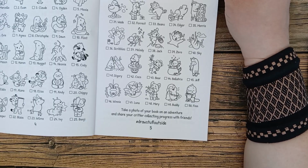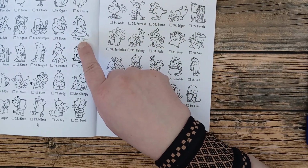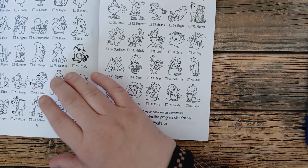I do love all of them, but I do have favourites. See if we can find him. There he is. Flint is one of them. I do actually have my own wolf character called Flint, though he's very different. I will be introducing him at some point.